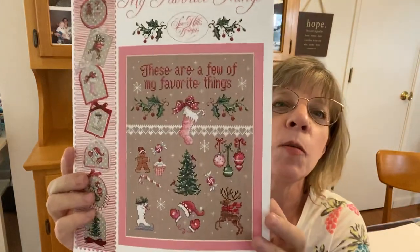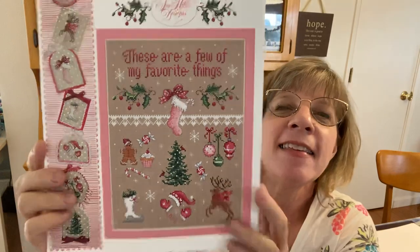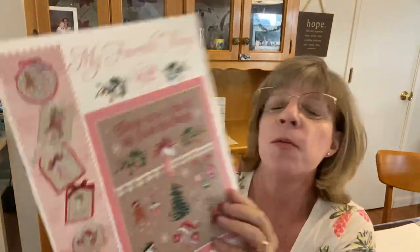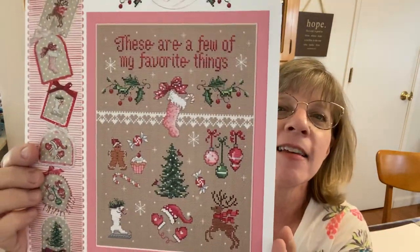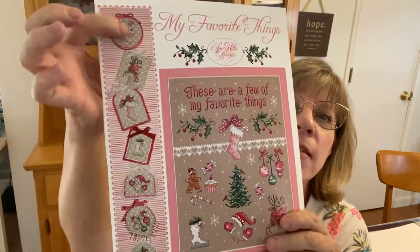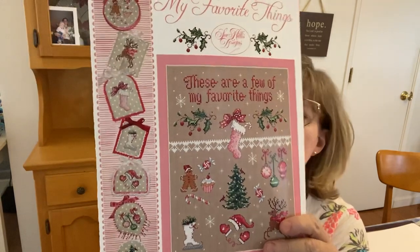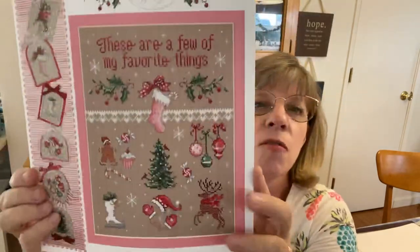And then Sue Hillis, I don't know if you're watching Sue, but I love this. Anyway, Sue Hillis, and it says, these are a few of my favorite things. So she has this whole big piece inside, and then you can take different motifs and make individual ornaments with them. And it's just adorable. Really, really cute.